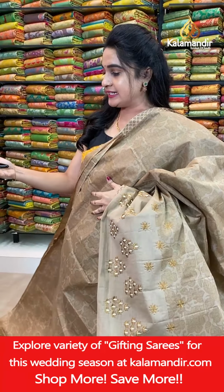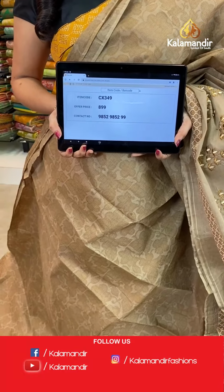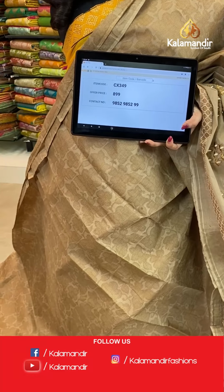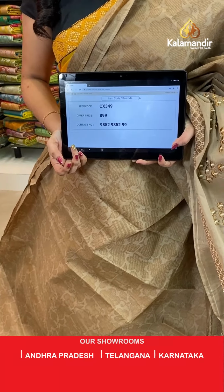Let me check pricing details of this saree. The saree code is CX349 and the price is 899 rupees only. And to book the saree, just take a screenshot along with the code and share it on our WhatsApp number 9852985299.